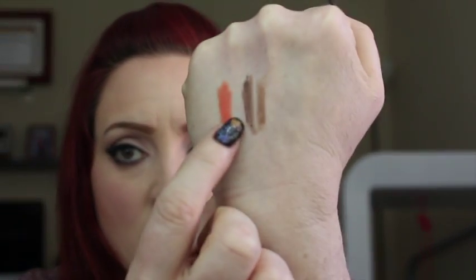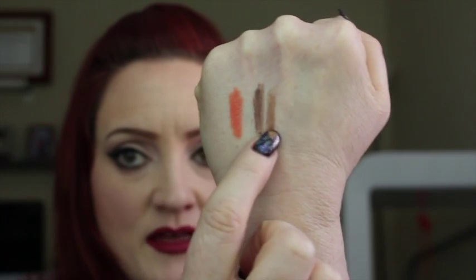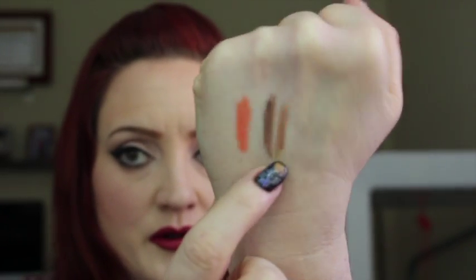So this is the Redhead shade. Seems pretty creamy on your hand. Again, I'll have to use it to see. Arched Auburn is actually lighter than the Redhead. So here they are. That one is the Redhead shade, and that one is the Arched Auburn.